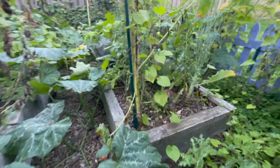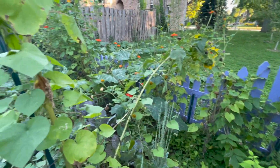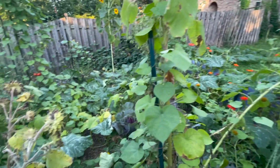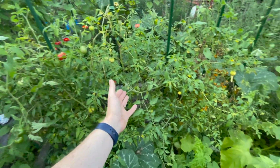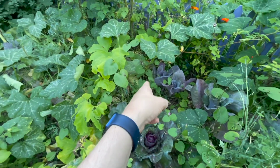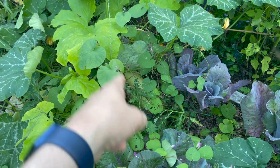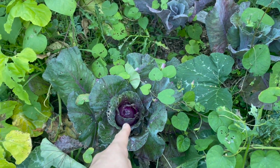Let's go over here. What do we even have to talk about other than mess, right? It's a beautiful mess. What a beautiful mess. But really, it is a beautiful mess. I don't know what to tell you. I've been picking tomatoes. I should be picking more tomatoes. Oh, hey, there's a giant humada. Looks like I've got a cabbage I can do something with.